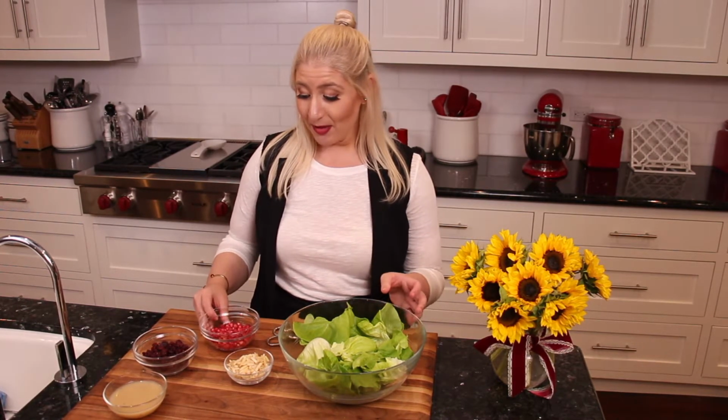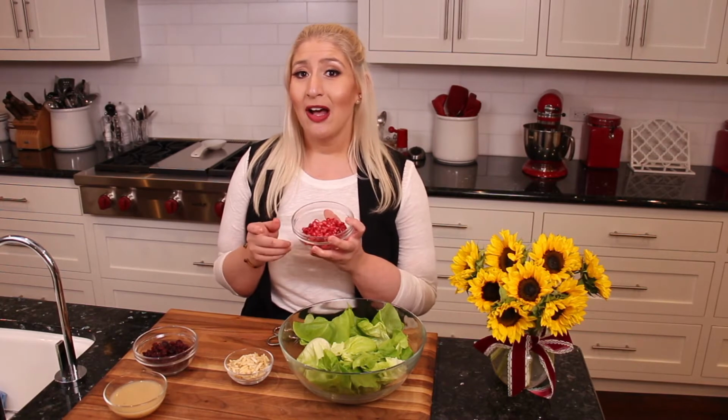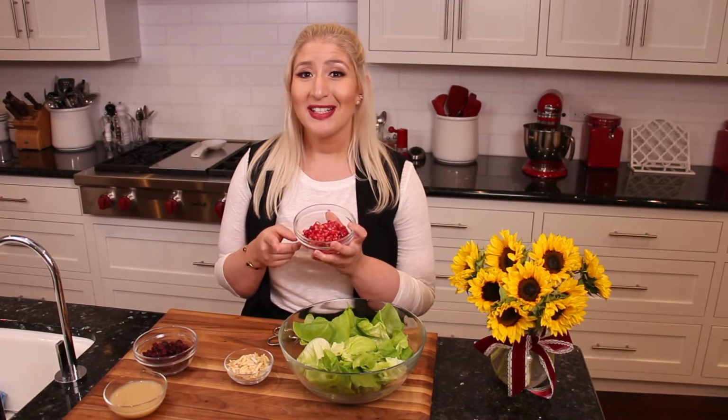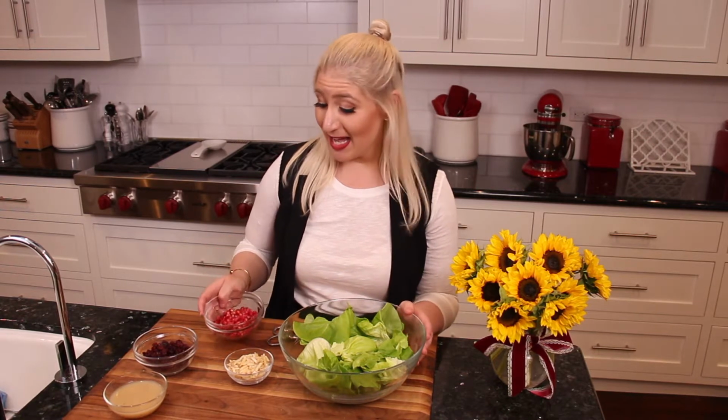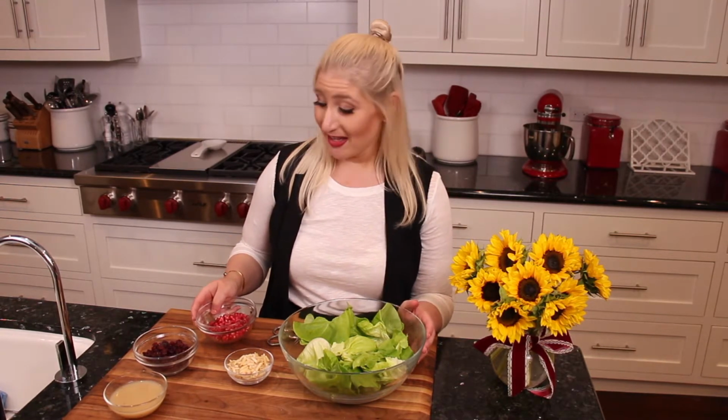I know pomegranates are actually one of my cousin's favorite things about Thanksgiving. And so my mom always has this salad, but then she'll save him an extra little bowl so he can just pour the whole thing on his salad as well and then take some home with him, which he loves.